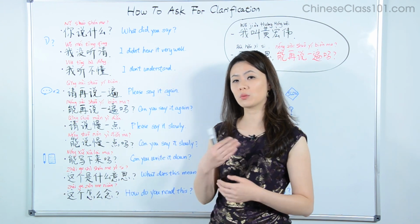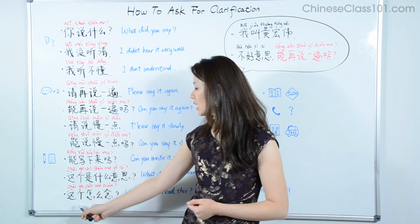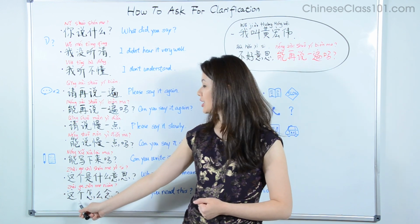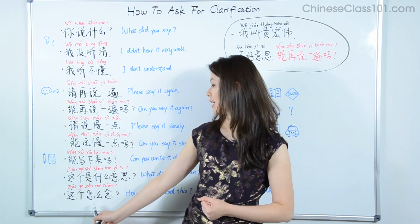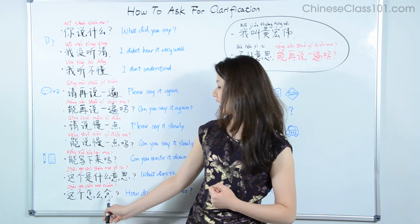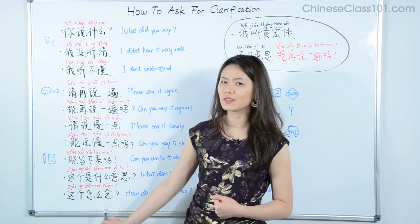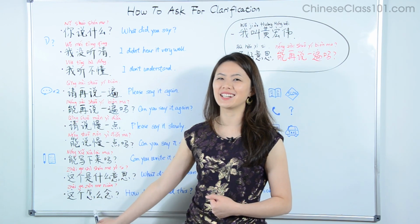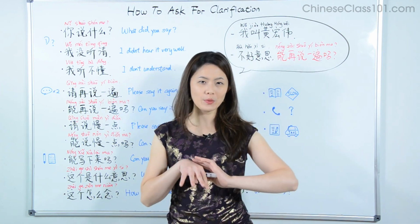When you want to check the reading, the pronunciation of something, you can say 这个怎么念? 这个 this 怎么 how to 念 read, 这个怎么念 this how to read, or how do you read this? All right, last I have a little bonus phrase for you.